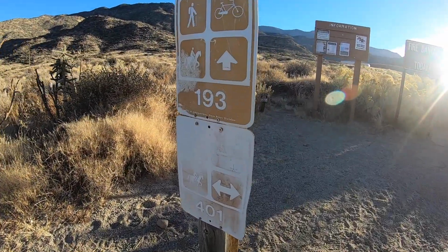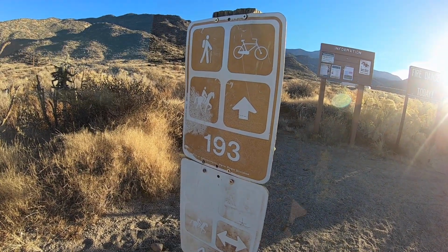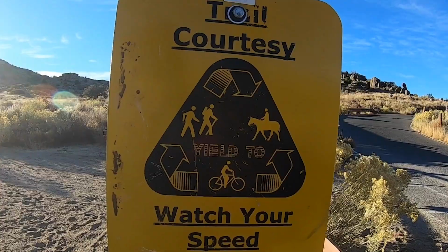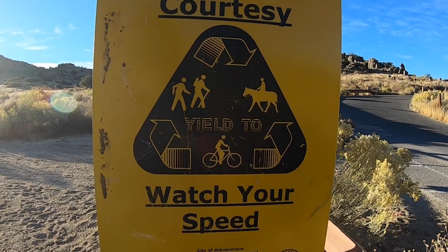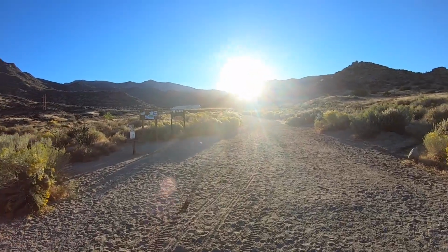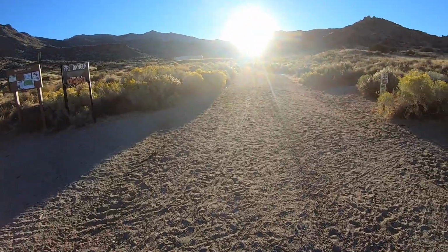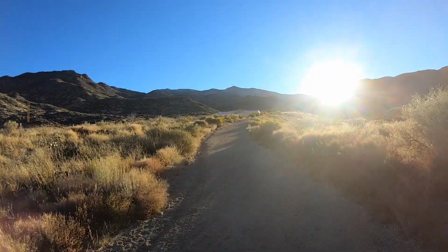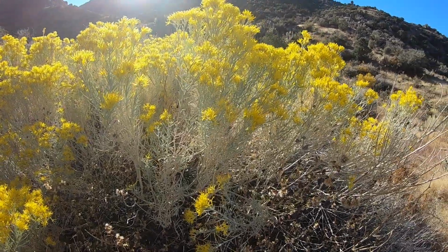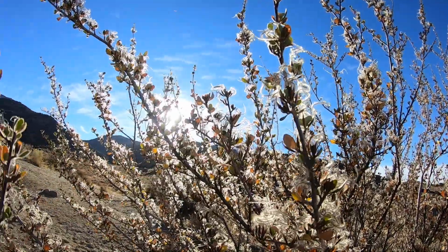From the parking lot, Trail 193, better known as the Embudo Trail, heads east. Remember to follow trail courtesy. Bikes yield to hikers and horses, and hikers yield to horses. The trail is a gravelly type of sand and begins to move upward in elevation quickly. Here along the trail is mostly chamisa, grama grass, Apache plume, and some mountain mahogany.